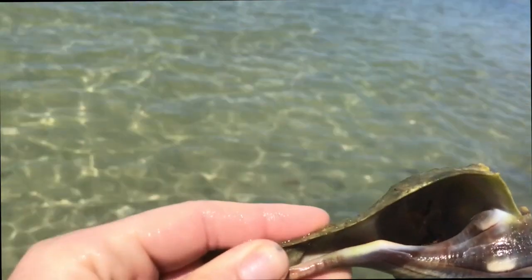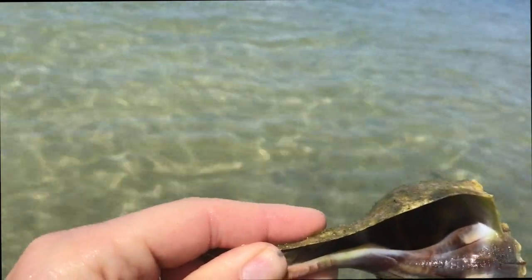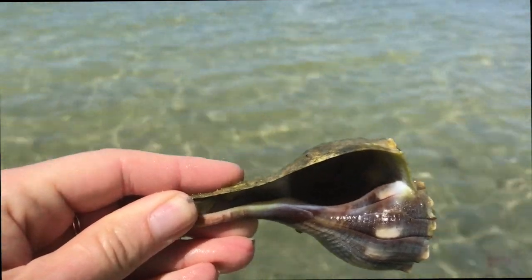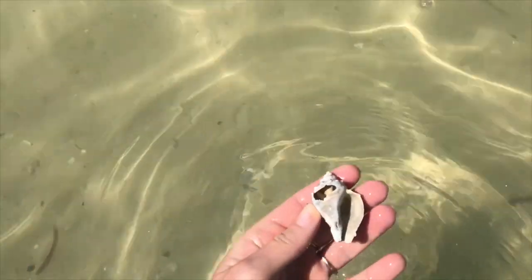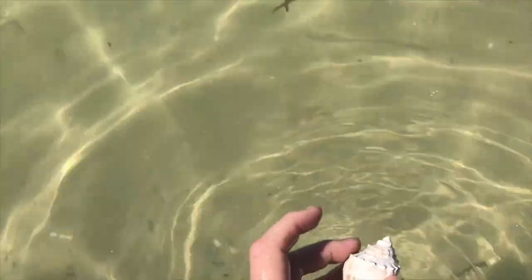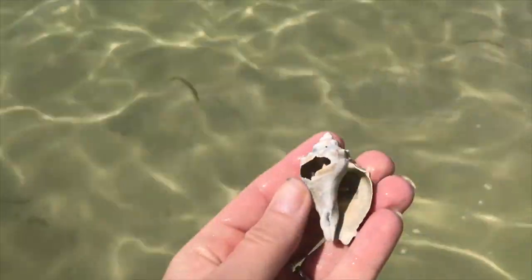So I wanted to get a little bit better look at him, but he wasn't coming out, so I just put it back where I found it. That I was bummed about, but first come, first served. That's the way it works. Here we have, this is usually the way I find these shells, a bunch, really white, bleached out. Here's another crown conch.